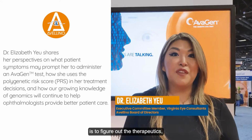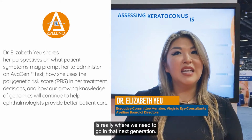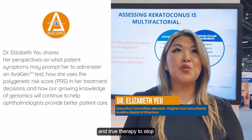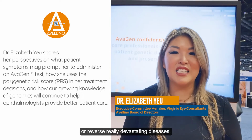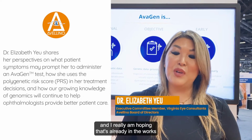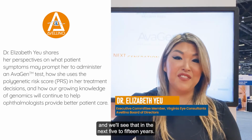With that being said, the true aspiration is to figure out the therapeutics. Using genetics to help guide us in therapy is really where we need to go in that next generation. And I see that this is where it's going to go. And true therapies to stop or reverse really devastating diseases, especially of the eye, of vision. I can't wait to see that happen. And I really am hoping that that's already in the works and we'll see that in the next 5 to 15 years.